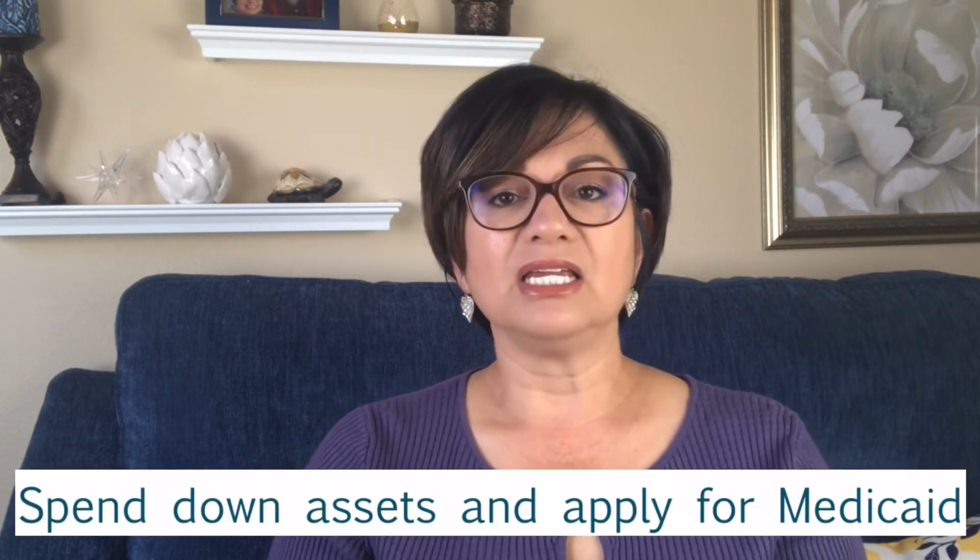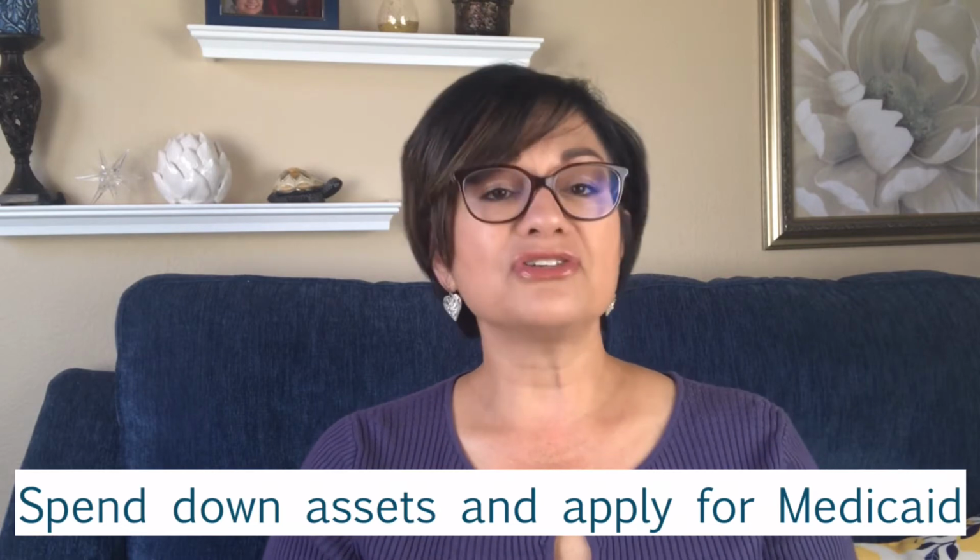But if they don't qualify for any of those, if your parent has some assets, they could use that money and spend it down on personal care, adult daycare, and spend down their assets until they qualify for Medicaid. Then, once they're on Medicaid, they'd be eligible for several programs that could help. Once qualified, they could apply for in-home supportive services if it's available in your area. This is a program that pays for a caregiver to come into the home, and the county would pay for it for Medicaid recipients.